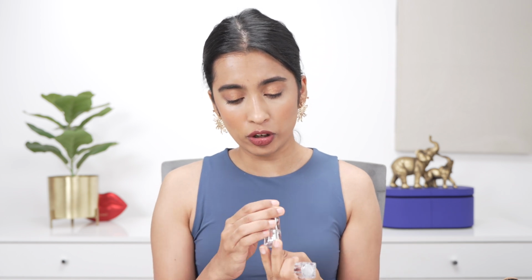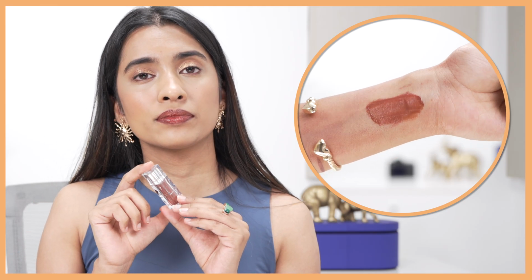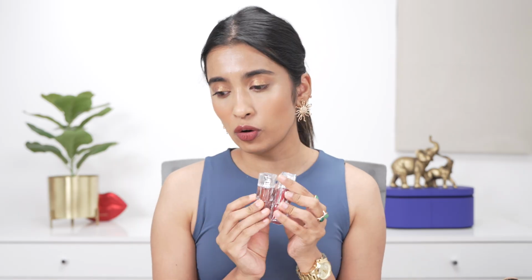I also got this shade called Honey Nut, which is a more cool toned brownish nude shade. Again, not a very good look on my lips. I also got a shade called Bad Rosy. I got a couple of different shades.